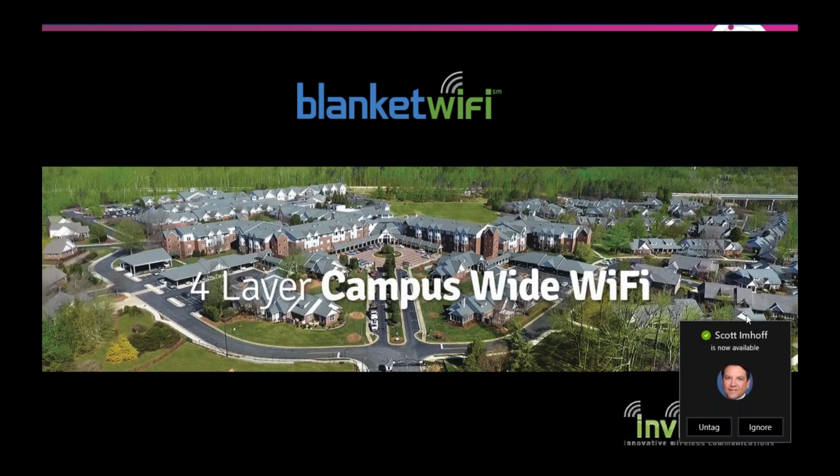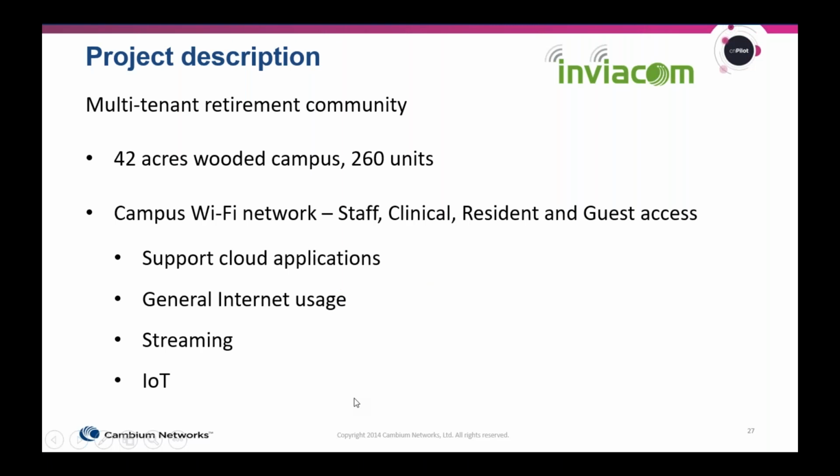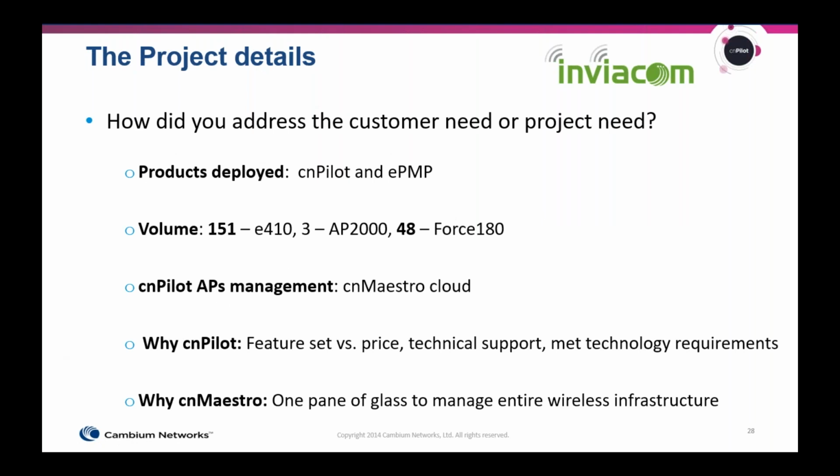Okay, if you want to forward, I think we had the one slide. Okay, yeah. So the 42-acre wooded campus, 260 units. We have approximately, I believe, let me pull it up. 155 E410s with another 10 E500s for outdoor common areas. 151 E410s. Our multi-point is distributed over three AP2000s and 248 remote buildings. So that kind of gives you a gauge.